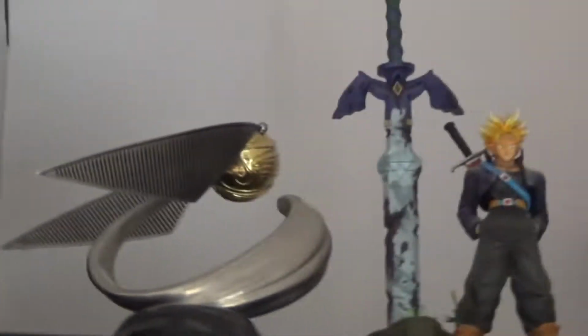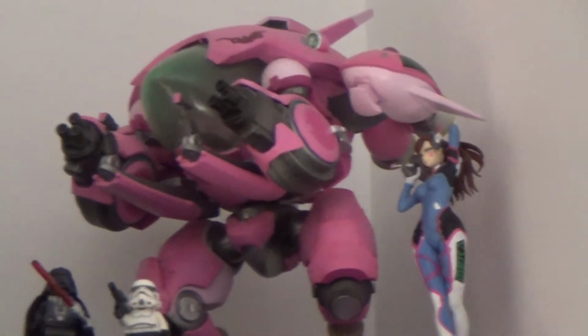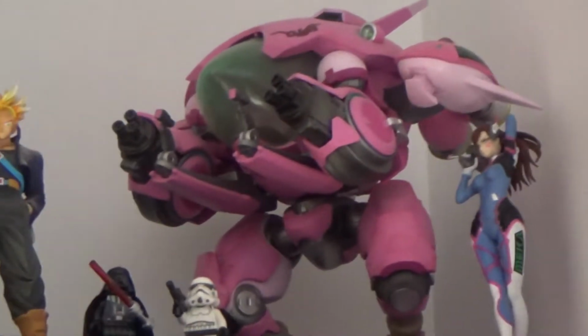I like Alien, favourite film. Master Chief's fallen over. That's a Play Art Master Chief. He fell over as well. And Cortana. And then I got some extras down here. That Golden Snitch, I got that from the London studio tour. We've seen that before, I've done a video on that. Trunks. Lego Vader and Stormtrooper. And my main in Overwatch. Because I play to win.